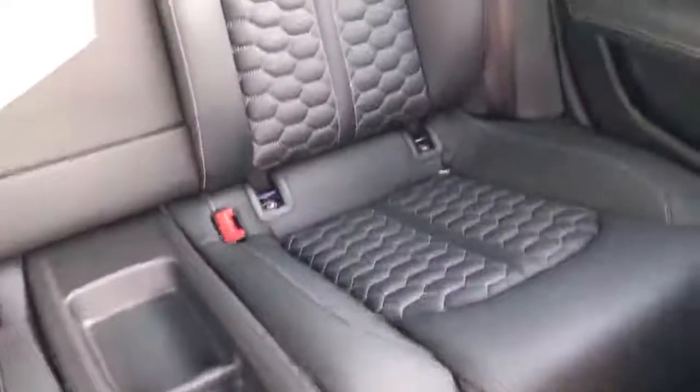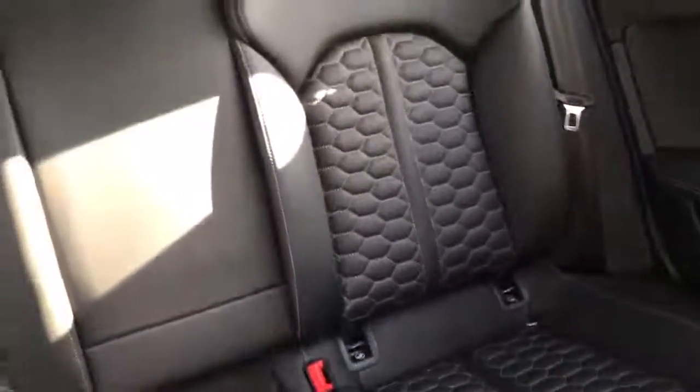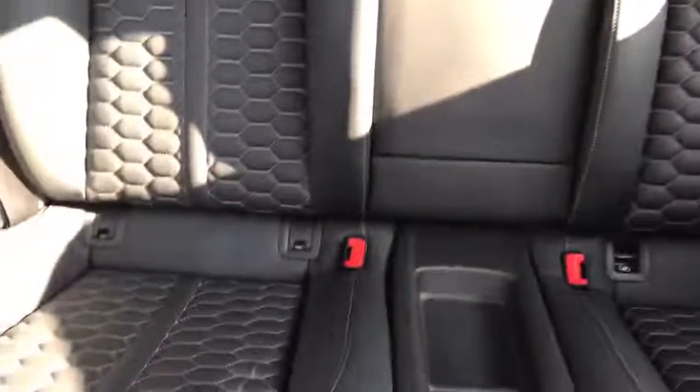And look into the back, you've got plenty of room. They are a 4-seater, they're not a 5-seater, so you only have the 4 seats there, but you have loads of space there, and you've got all that Alcantara on the headlining as well. That's such a fabulous finish, and that's the sunroof. It's just a nice feature.